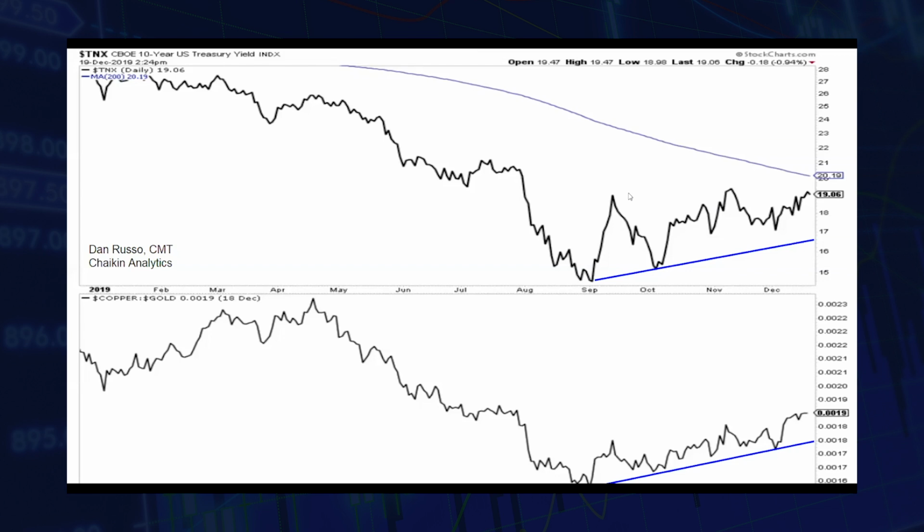However, the dynamic that I'm watching closely to guide my view on the 10-year yield is actually the chart at the bottom of the panel here. This is the copper to gold ratio, and we can see that throughout much of 2019, copper was lagging gold as investors were concerned about global growth fears. However, since September, right around the same time that yields bottomed, copper has actually been outperforming gold. And what that says to me is that investors are becoming less concerned about the global growth picture.